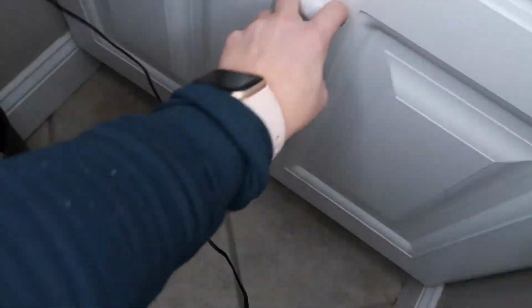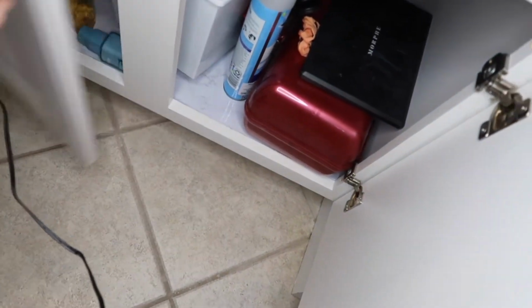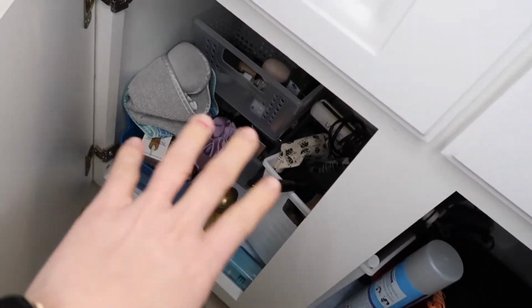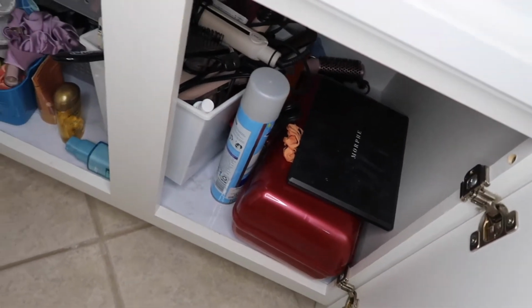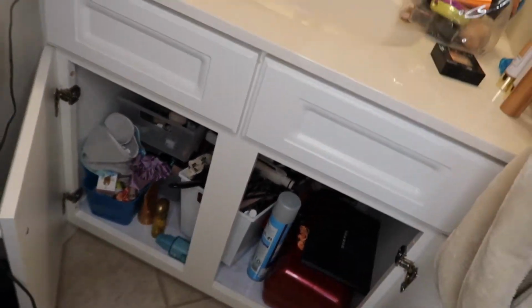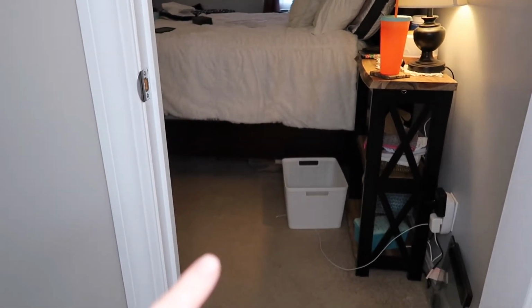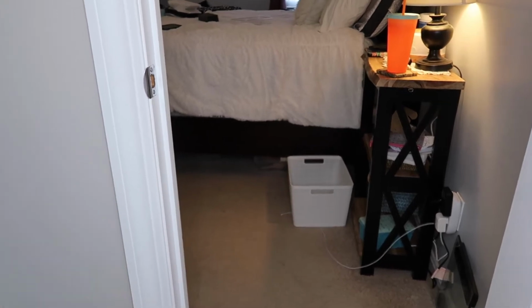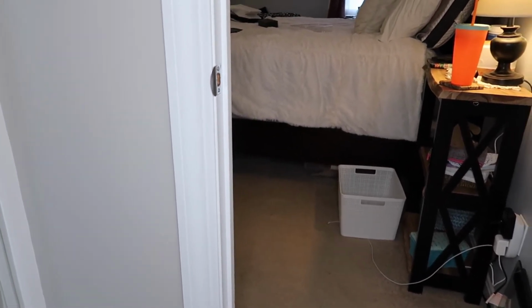And then below here is just a bunch of more makeup and hair stuff and just stuff that I really don't need. So I'm gonna pull all of this out, put it on the floor out here. I have that basket that I'm going to use for things that I can give away to friends and family. And then I have a trash bag on the other side. So let's pull everything out and then get to decluttering.